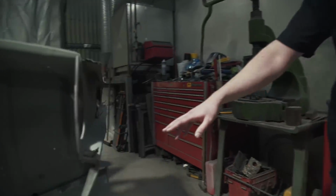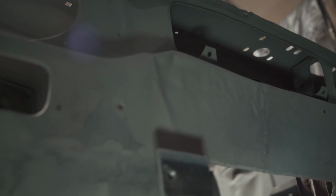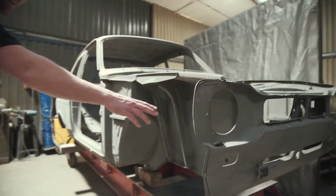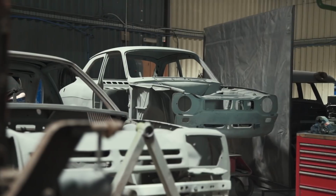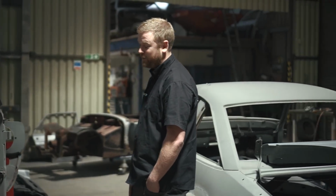Just around here, it's obviously had a bit of a hit at the front. Not quite sure what it's hit, but it's been hit and then bashed out. You can see there's a bit of a crease on the inner wing in there, where it's been pushed back and then hammered forward again. It's lived a bit of a life, but on the plus side, there's not any more rust than we thought.